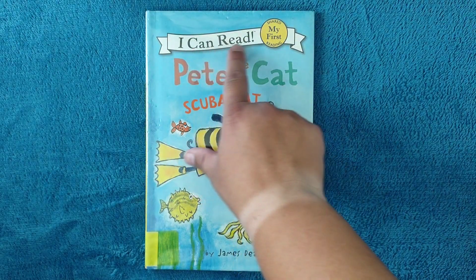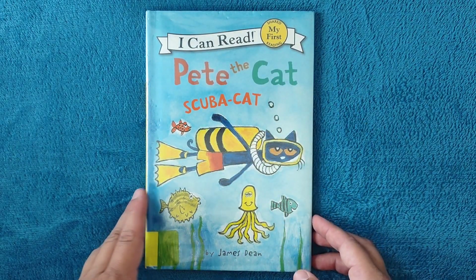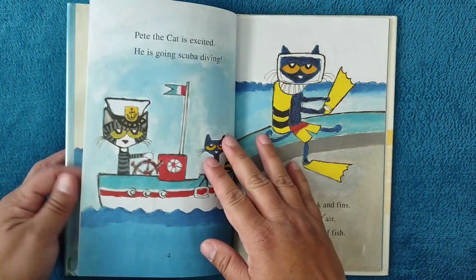And this is a book from I Can Read My First, which means if you're learning how to read, you can read with me. Okay? Let's get started.